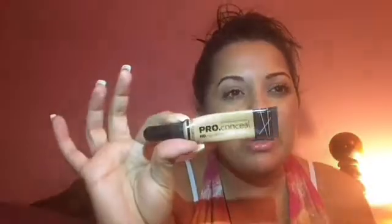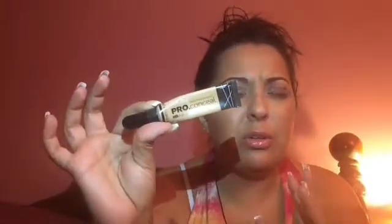Concealer, you guys, my LA Girl Pro Conceal. Everybody and their mother used to talk about this. It used to be like $1 or just a couple of bucks. I use it every day, and I feel like it gives minimal coverage, and it hides dark under eye circles to a certain extent. So I feel like if you have really severe dark under eye circles, this will not cover it. You need something full coverage.